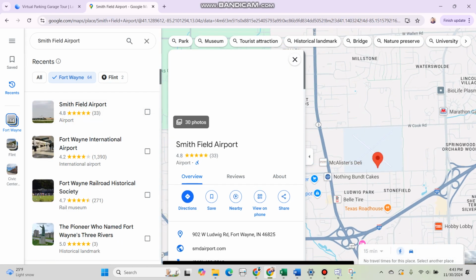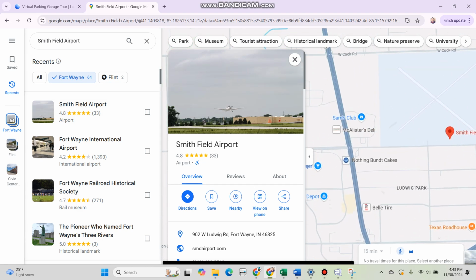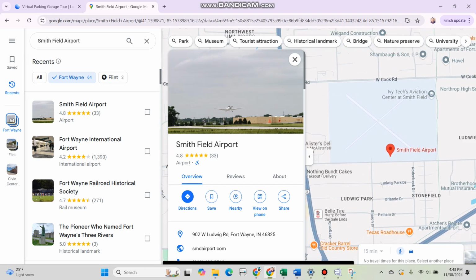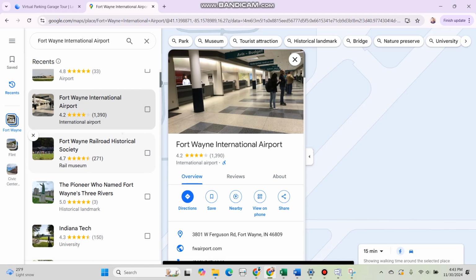I think there are some benches here from what I was reading. I did a lot of research on different threads and forums for places with good photo opportunities. So I did find some spots on Ludwig Road for photo opportunities, and then Fort Wayne International does have some spots as well.